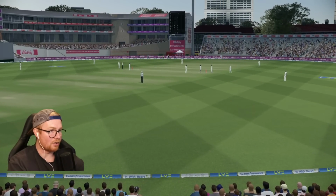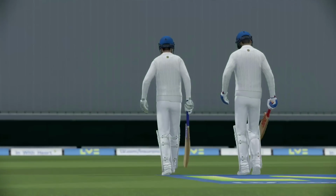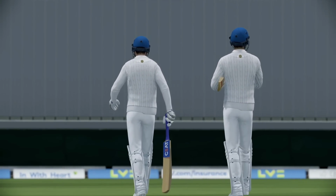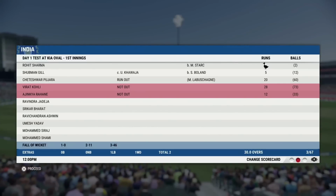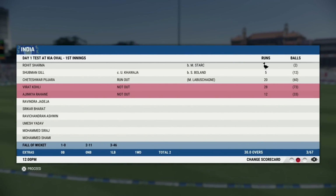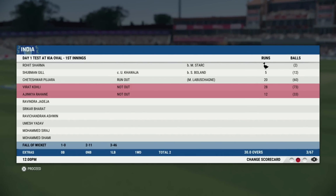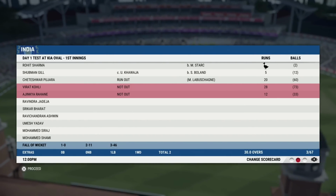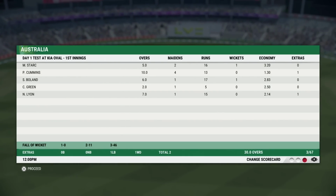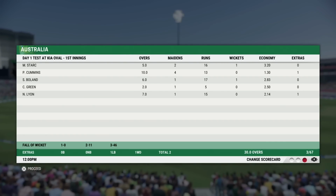Are they going to be walking off? It looks like they are. As the drinks come onto the field, they start walking off straight away. First session done and dusted of this World Test Championship final. India 3 for 67, Kohli 28 of 73. A bit of a struggle early on. They were 1 for none, 2 for 11, 3 for 46. The openers did not do much at all, and there's a small consolidation partnership here with Kohli and Rahane. Bowling wise, Stark has the wickets along with a run out. Cummins has bowled very well though.